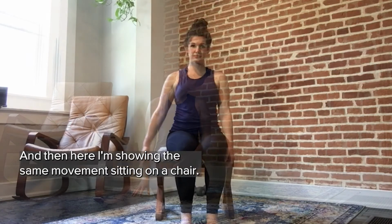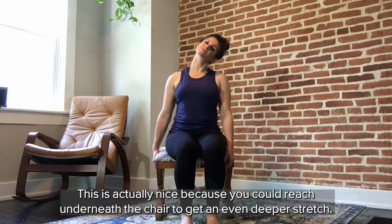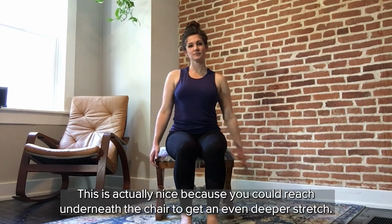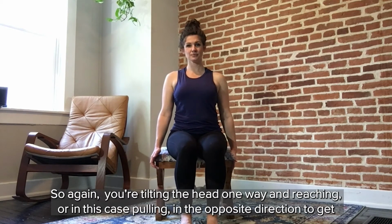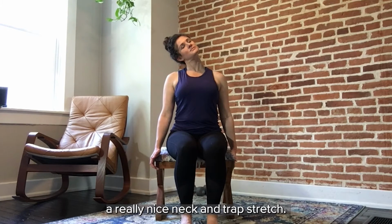And then here I'm showing the same movement sitting on a chair. This is actually nice because you could reach underneath the chair to get an even deeper stretch. So again, you're tilting the head one way and reaching, or in this case, pulling in the opposite direction to get a really nice neck and trap stretch.